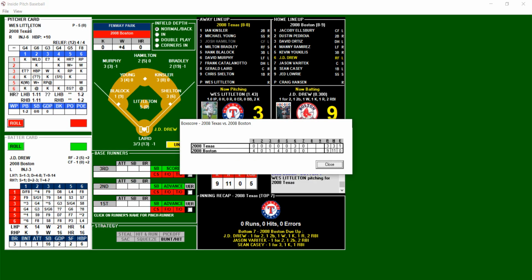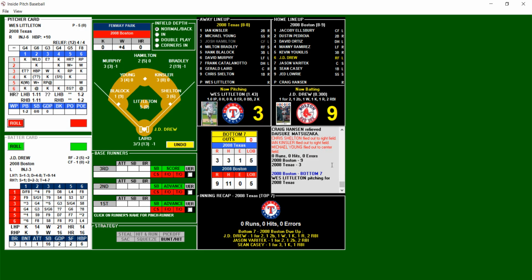Texas scoring 3 big runs in the 6th inning. It's 3 runs on 3 hits and 1 error that they've committed so far through 6.5. The Red Sox, 4 runs in the first, a run in the third, 4 runs in the fourth. It's 9 runs on 11 hits with no errors. We go to the bottom of the 7th.